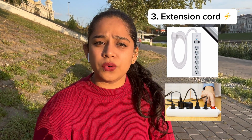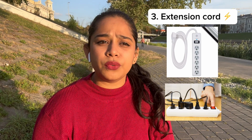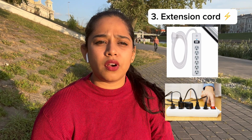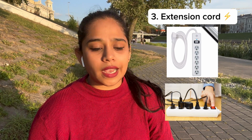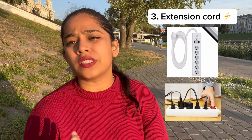So here you have very few plug power sockets, so you need an extension cord with a lot of power sockets. I bought one extension cord which had like 7 power sockets, and I used that pretty much. Extension cords are really helpful, it was so beneficial for me. So that should be your number 3.